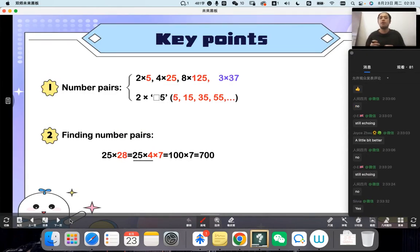I found most of you are familiar with number pairs. So what are number pairs? You know, 2 and 5, we have 10. 4 and 25, we have 100. And 8 and 125, we have 1000. For 3 and 37, what is it? You can type your answer in the chat box. That is a special number pair we may use in today's lesson. 3 and 37, what is it? Okay, great. That is 111. This is a special number, and we can use this 111 to help us quickly find the multiplication.